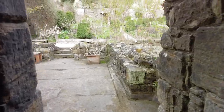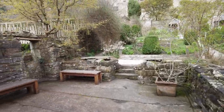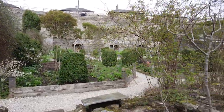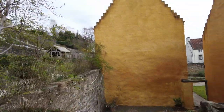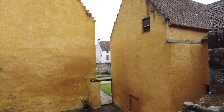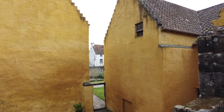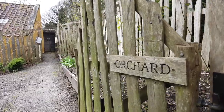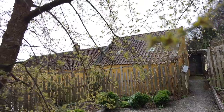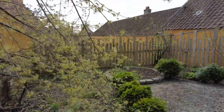There is also a small orchard with apple, mulberry and fig trees. A flock of Scots dumpy hens roam here, much as they would have done in the 17th century. Although the garden is not large, it is well worth a visit.